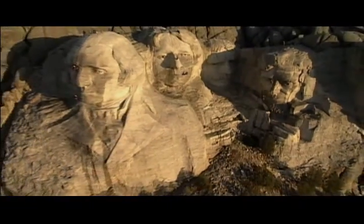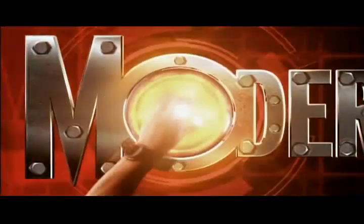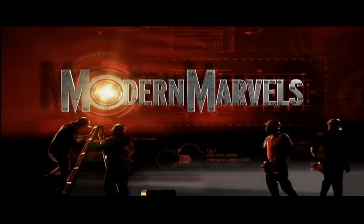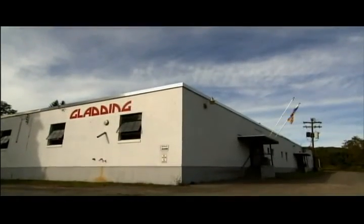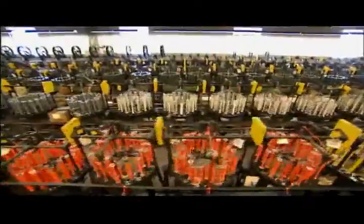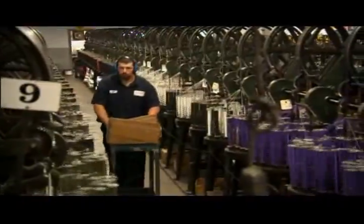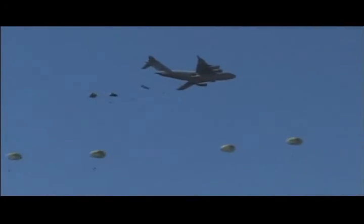It's the untold story of ropes and chains on Modern Marvels. At Gladding Braided Products in South Otselic, New York, rope is spun, twirled, and weaved on endless rows of braiding machines day and night. And 1/5 of their production line is dedicated to making parachute cord for none other than the U.S. military.